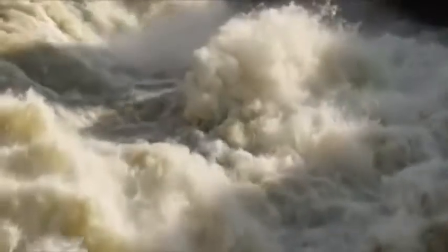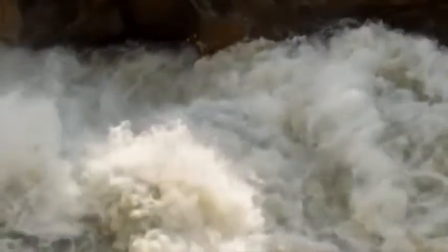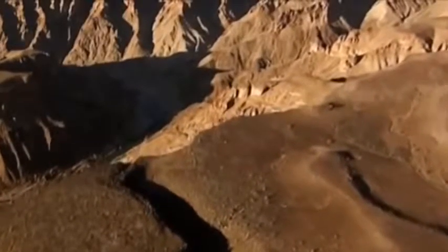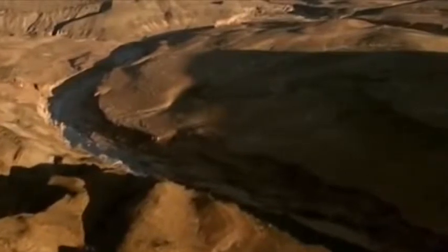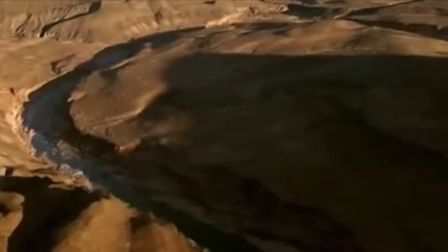Over millions of years, water wears away the rock. It carves deep gorges, grinds mountains into sand, and washes it down towards the sea. Eventually, sandy sediment flows from the river's mouth and settles on the ocean floor.